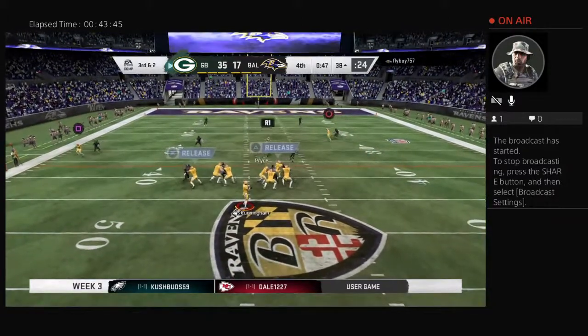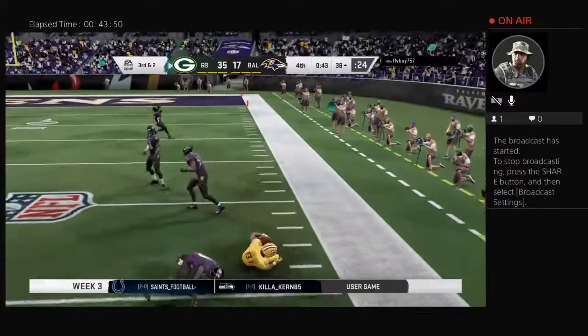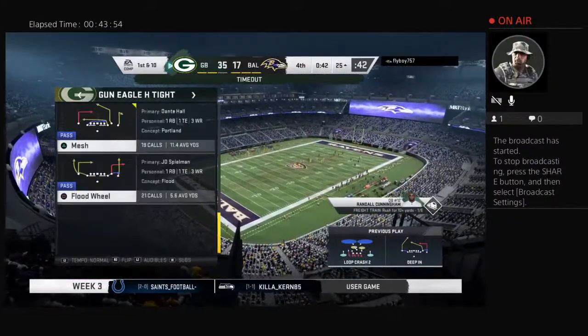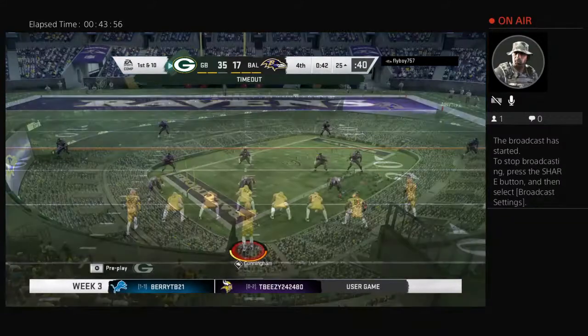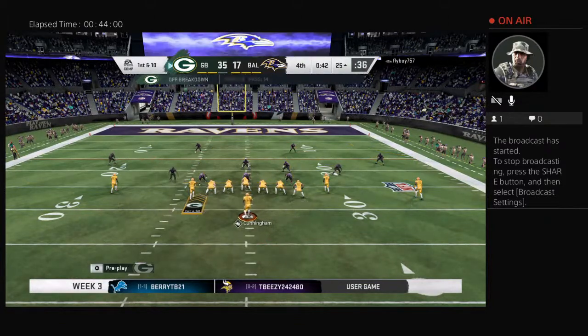On 3rd and 2, Cunningham. And this time he's got the hook up. It's complete. The Packers going to use one of their timeouts. It's just their first. They've got 2 more to use here in the final stages.